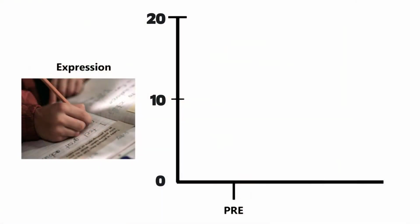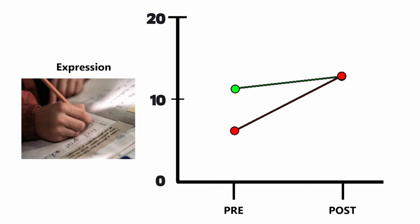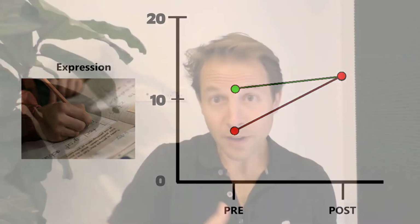But what impact did this have on expression? So before this intervention, typical students were scoring about 11 out of 20 on a written expression exam, while these struggling students were scoring about 7 out of 20 on the same exam. But after the 2-month intervention, what happened? The typical students moved up to about 12 out of 20, while the struggling students moved up to 12 out of 20.